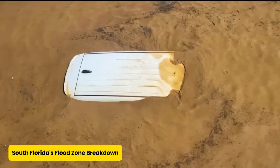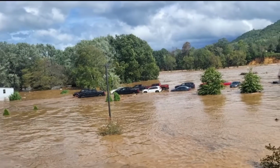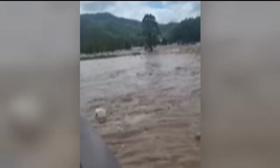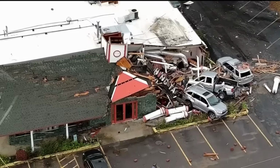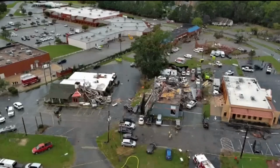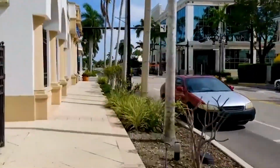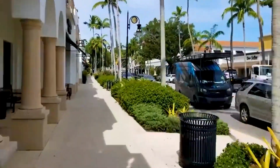South Florida's flood zone breakdown. Flood zones in South Florida are meticulously classified by the Federal Emergency Management Agency into various categories such as Zone X, AE, and VE, with each representing different levels of flood risk. Properties in Zone X are considered minimal risk, whereas those in AE and VE face higher flood risks, necessitating stringent building codes and often mandatory flood insurance.